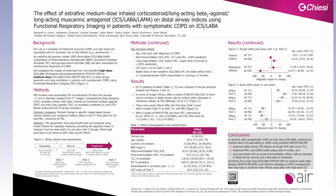So in this study, what we did is we took COPD subjects who were symptomatic, they still had symptoms on their dual therapy, and we switched them to an ultrafine DPI ICS LABA combination, where the ICS was medium dose, and we added a LAMA, or long-acting muscarinic antagonist. And what we were interested in was seeing whether there were changes on their distal airway geometry and lung ventilation using FRI.